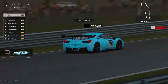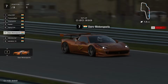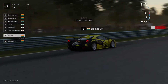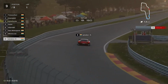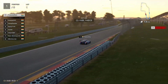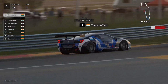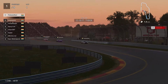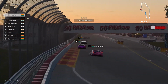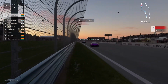So the grid consists of Gorbit, Ishan, Hari, Ganesh, Vishal, Sammy, Shebin, and a new entrant today who is replacing Mr. Pianshu and Rahul. Just to avoid any confusion, Abdus is replacing me in lobby A and Abdus is getting replaced by Pianshu in lobby B. So Abdus is racing this time in lobby A. This is going to be a big race for him, racing against the big boys from our lobby A.